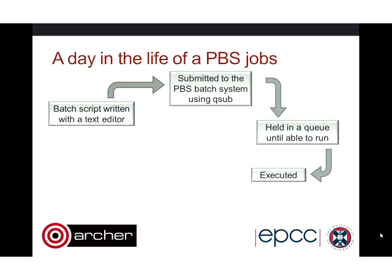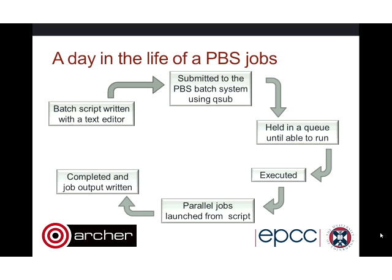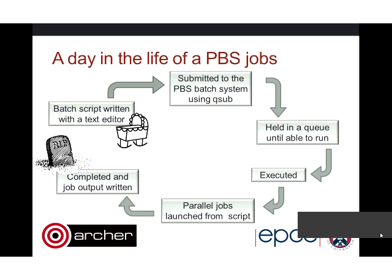Then subsequently, it's executed. I'll explain exactly what happens there. I'll come back to this later, but hopefully what your script does is launch parallel jobs from the script. Again, that is done in a separate stage from the execution of the script itself, through aprun. And then finally it's completed and job output is written. Again, that's possibly not quite as simple as you might imagine due to the way that the file systems and such like are set up on Archer, which I'll explain. So this is the cradle to grave cycle of a PBS job. What I'm doing in this talk is going through each stage and trying to explain why it's not necessarily as simple a procedure as you might think.